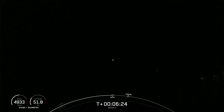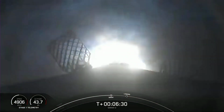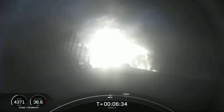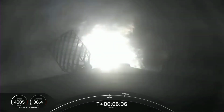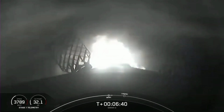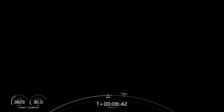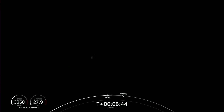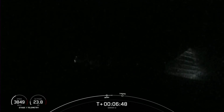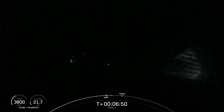Stage 1 entry burn. And there we heard that call out, and you can see on your screen that the engines have reignited on the first stage vehicle. Again, this is just about a 15-second burn. Stage 1 entry shutdown. Stage 1 FTS is saved. And as you heard and saw, the entry burn is now complete.